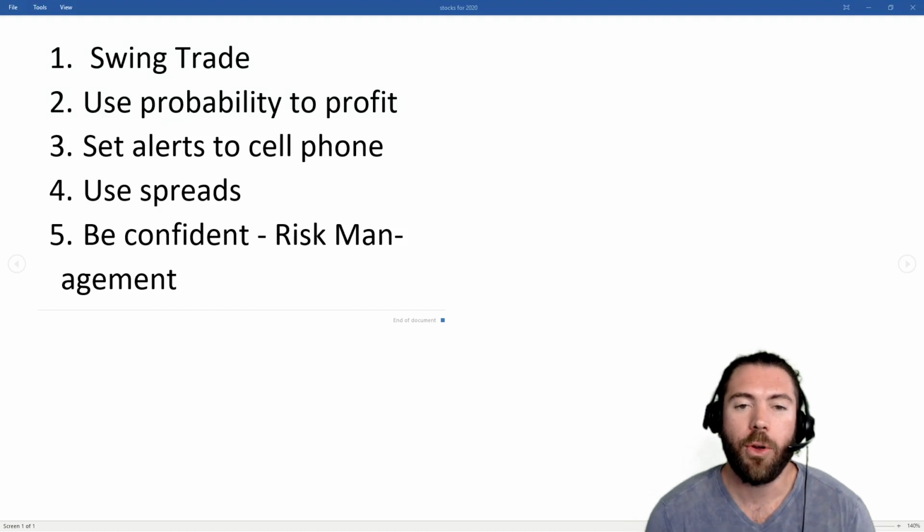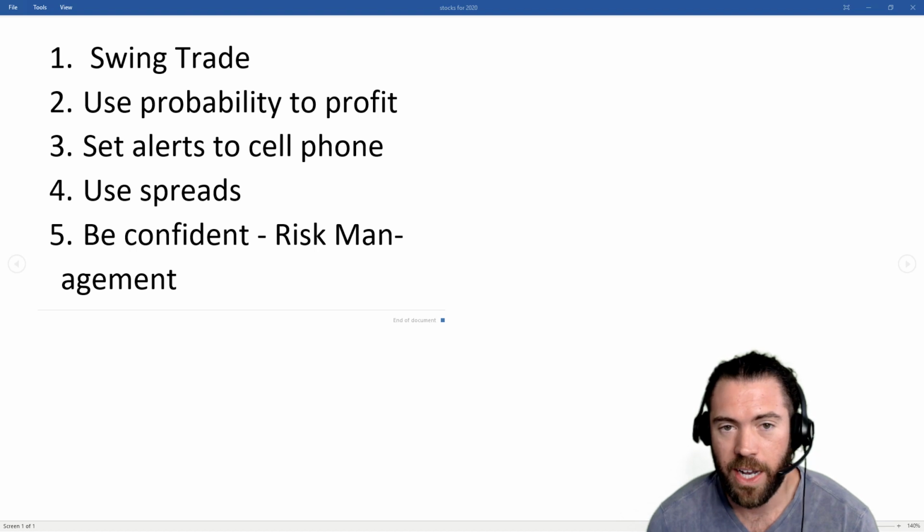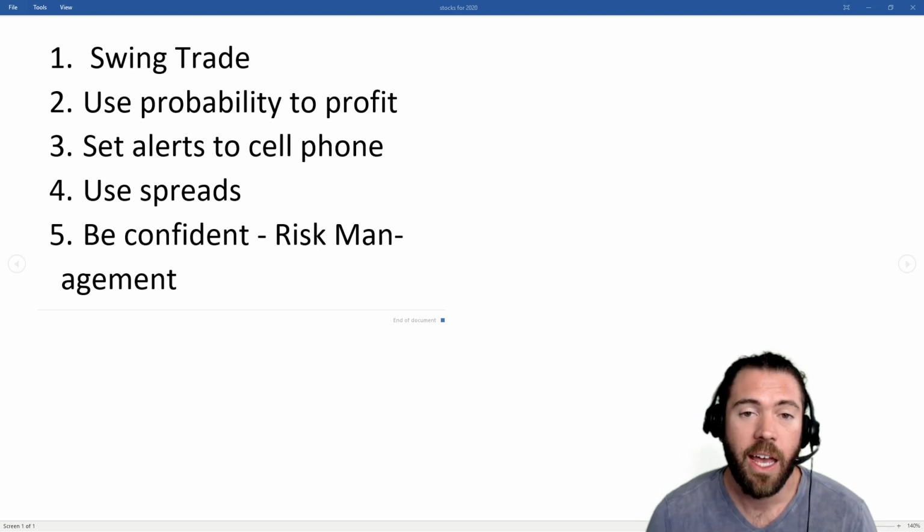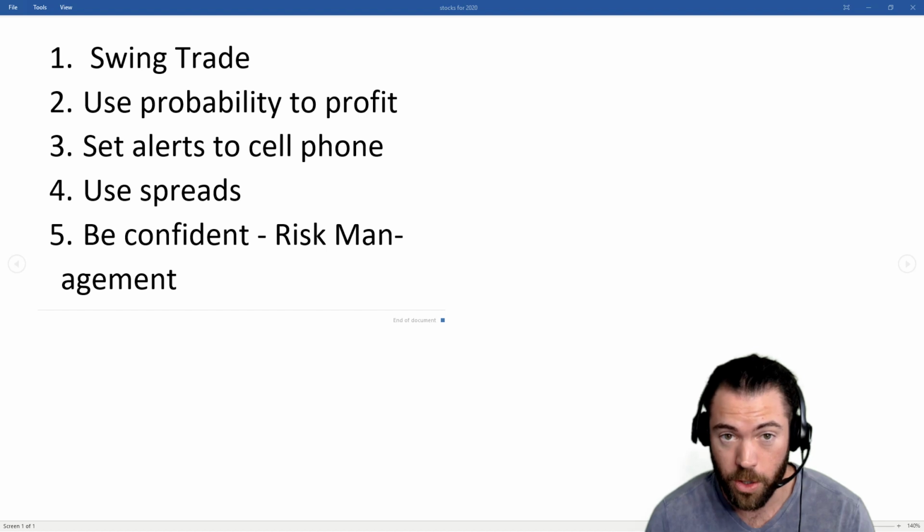Hey everyone, I want to go over a question that I often receive. How can I trade if I have a full-time job? I've probably helped thousands of traders from all different backgrounds, all different walks of life, and actually some of the best traders I know are folks who work full-time jobs.